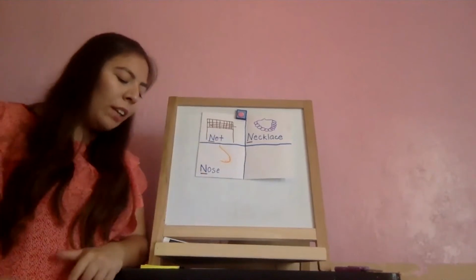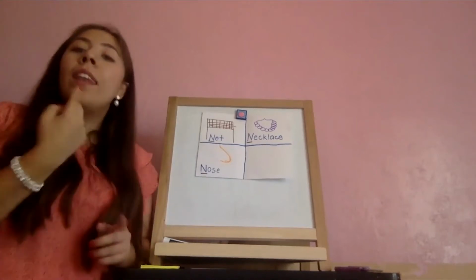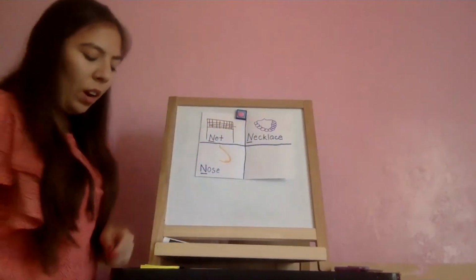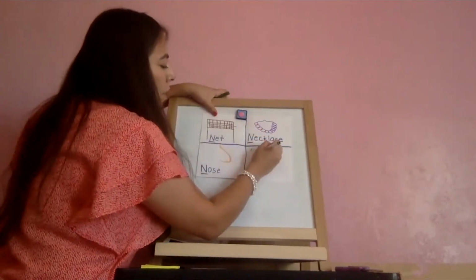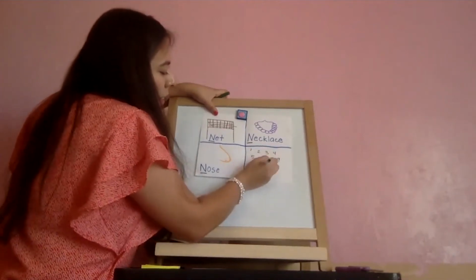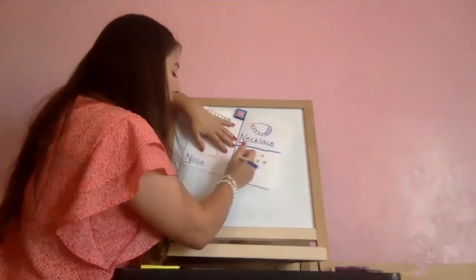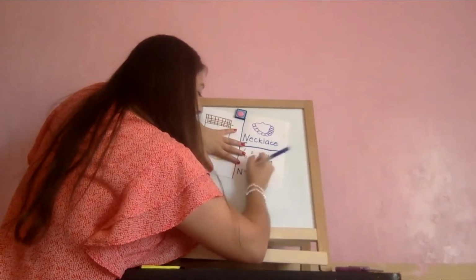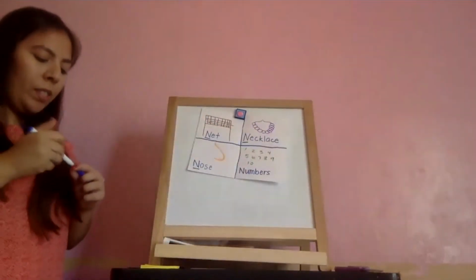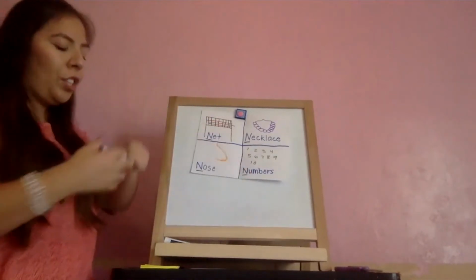Okay, I have one more square I need to fill out. Let me think of what starts with the letter N. I know. Numbers. Numbers start with the letter N. So I'm going to draw numbers all across my square. So 1, 2, 3, 4, 5, 6, 7, 8, 9, 10. These are numbers. What is the beginning sound in numbers? Good job. We spell numbers N-U-M-B-E-R-S. Numbers. The beginning sound in numbers is N. Good job, boys and girls.